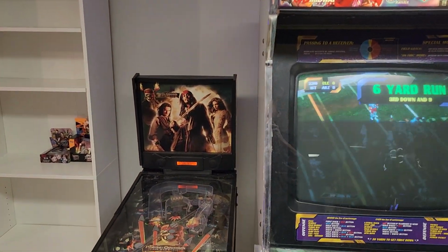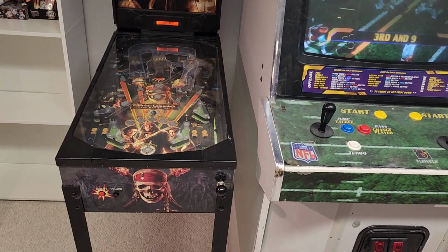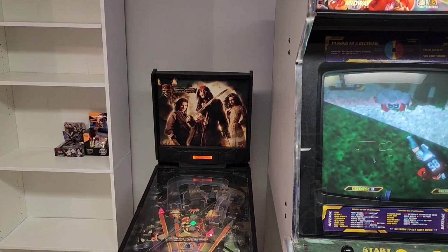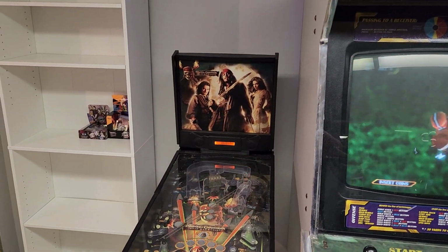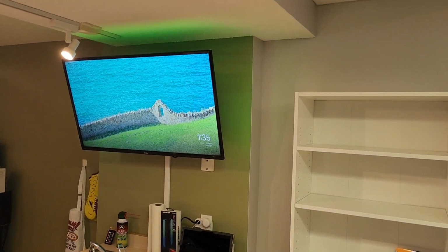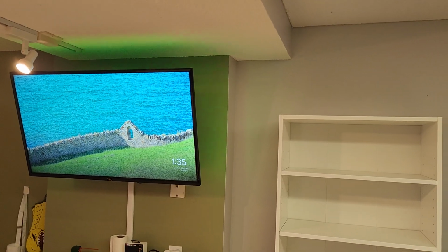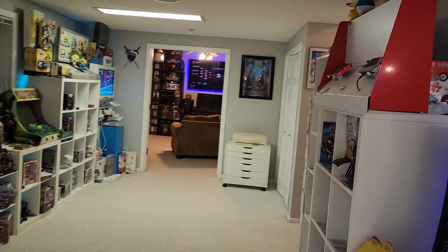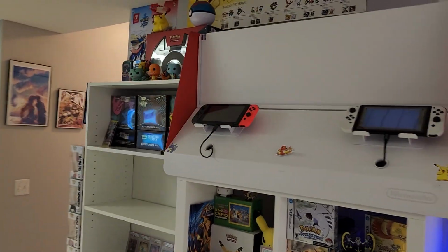Over here is my little mini pinball. I want to get rid of it and get a digital, bigger pinball. My wife is fighting me on that right now. There is a barroom TV, which I'll get to in a second. So I actually want to move over here, take you with me over here.